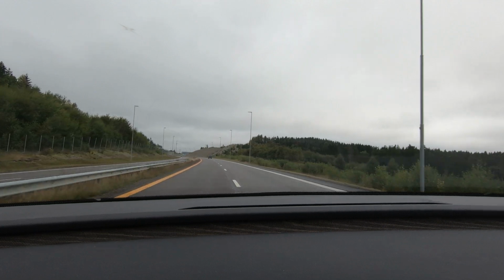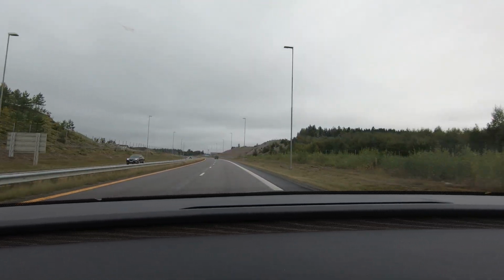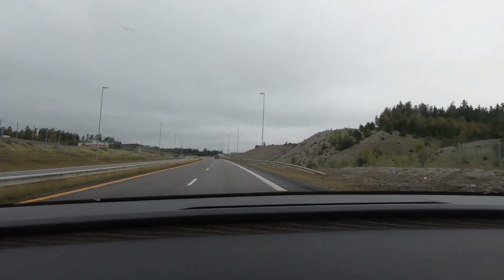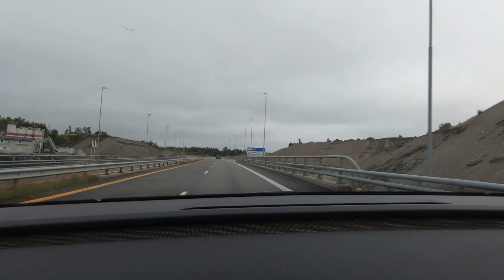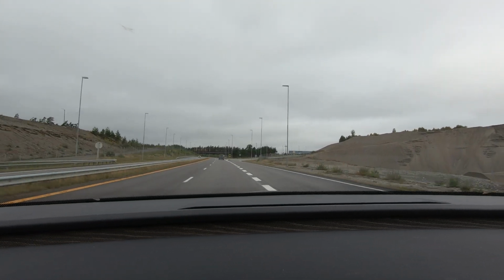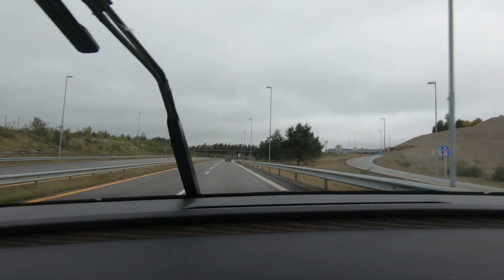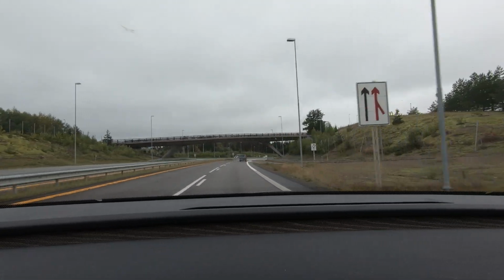We're on the motorway now. I stopped the car just before this, and it came up with a sort of trip summary report thing, and it said we've been driving around 45-50 kilometers and had a consumption of 174 watt hours, which is a little bit high, but that's how it is. Now we're on the motorway, as you can see.